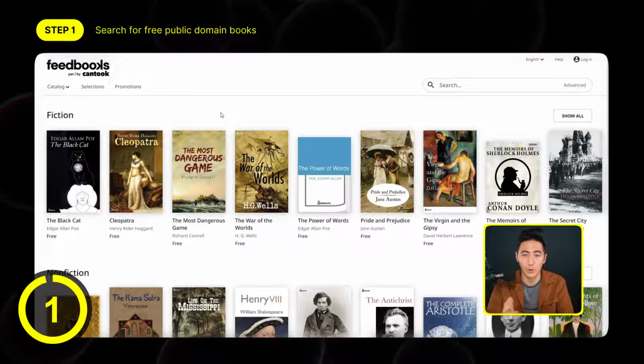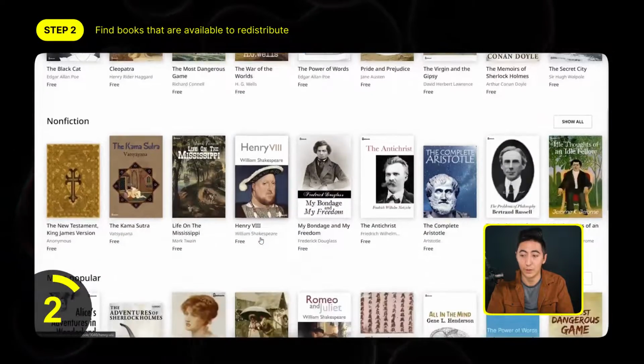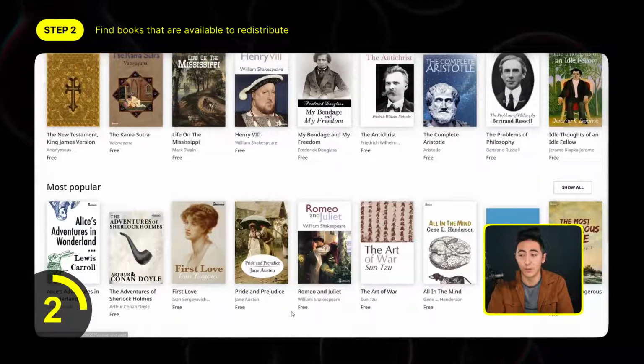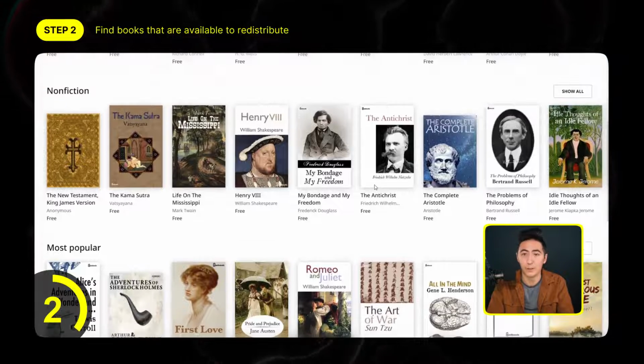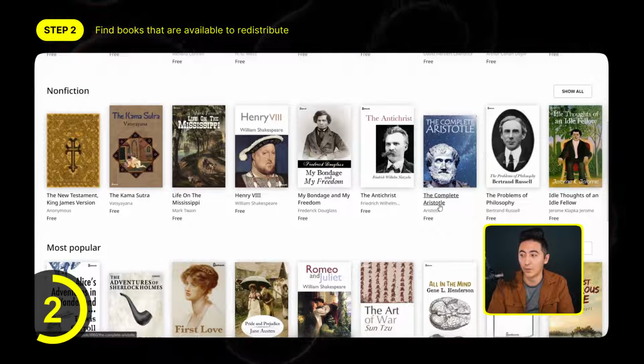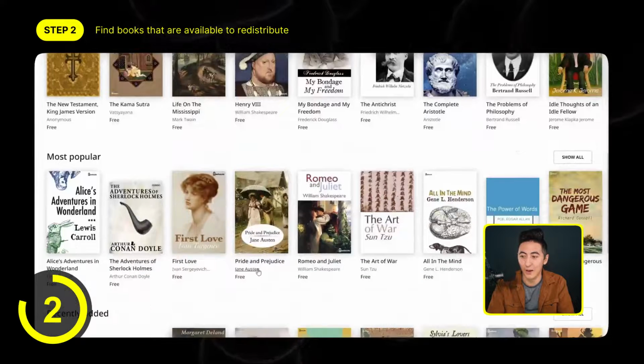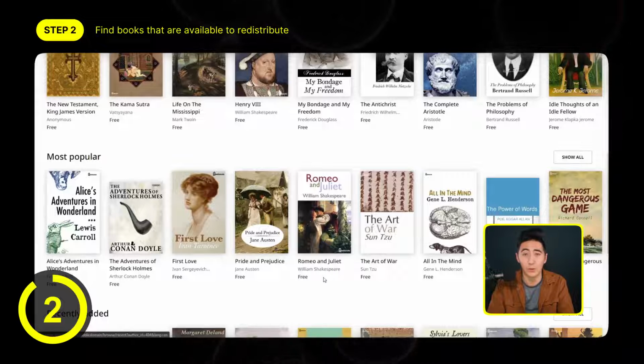So what we're able to do is go onto websites like this and find books online that are available for us to redistribute. You can do whatever you want with these books, if you wanted to rewrite them or change them. And you can see that there's a lot of popular books on this website. You see Aristotle, which is very popular with Stoics. Henry VIII is pretty popular, especially with all these new TV shows coming out. Pride and Prejudice, Romeo and Juliet. So there's a lot of really great books on here.